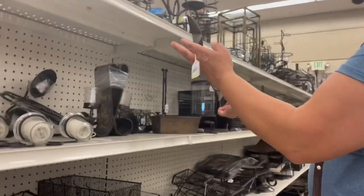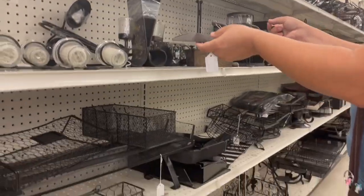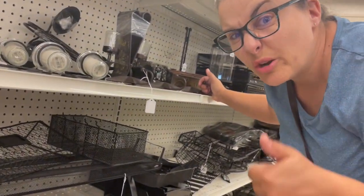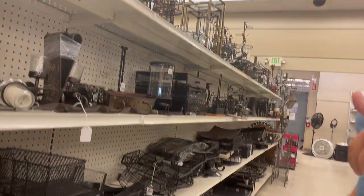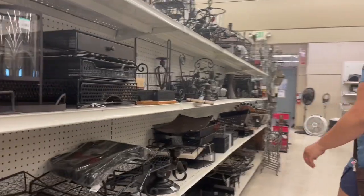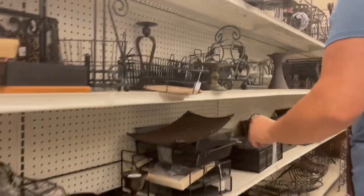Cast iron stars for $7.99. Prices are a bit high over here, in this store anyway. We're going to others. Yeah, we'll be going to a few others today.